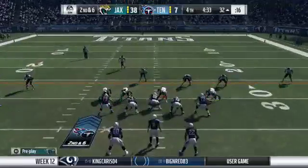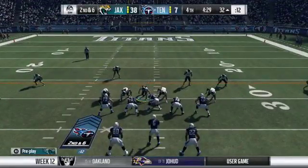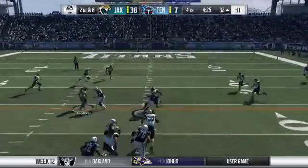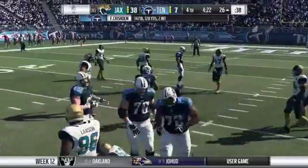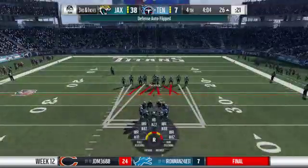Defense showing blitz. Come on, let's go. Back to throw. He dumps it off for Henry. And that is what you call a hit stick. Pulled down to the ground hard, right around the 26.